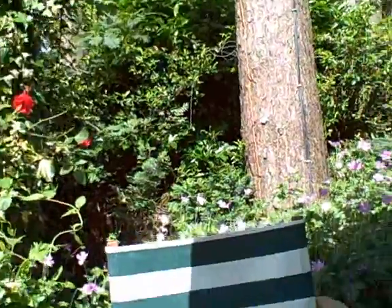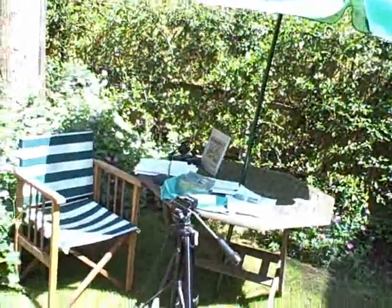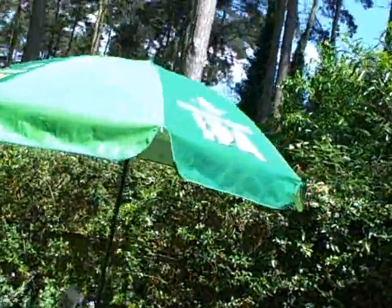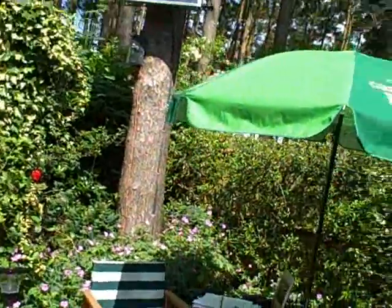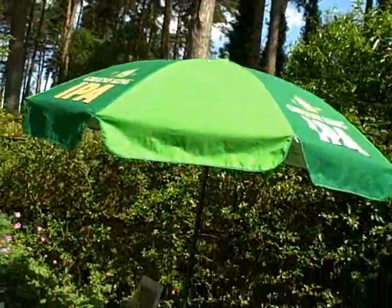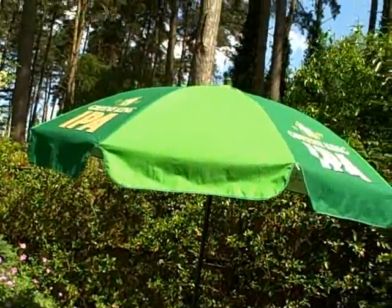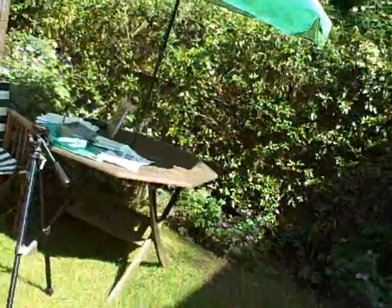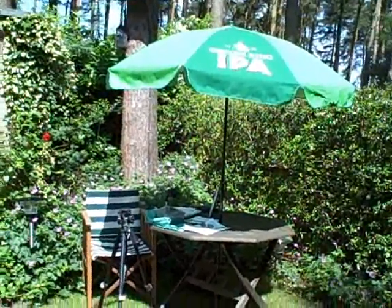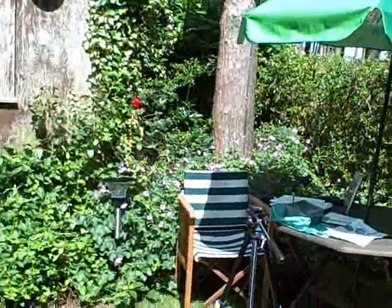Now, just a minute. I shall show and, of course, describe to you, my darlings. Look at this. It does look a bit like a pub umbrella. I'll try and hide the manufacturer, because I'm not so sure whether I should have it or not, to be honest. But this is the lovely green umbrella as supplied to me by my dear friend Justin, and I'm sitting underneath that today.